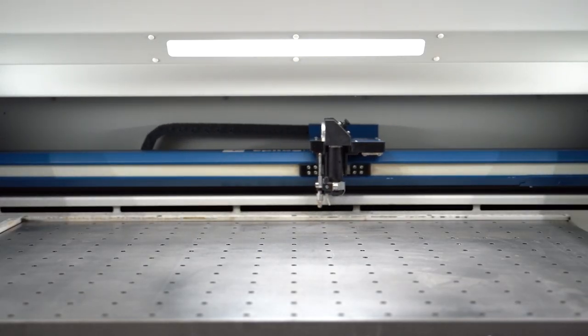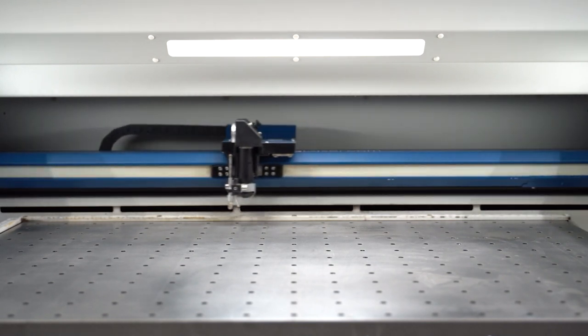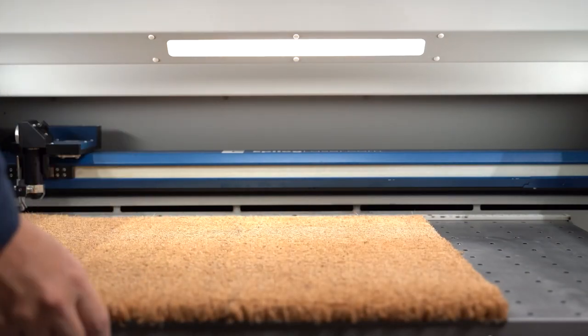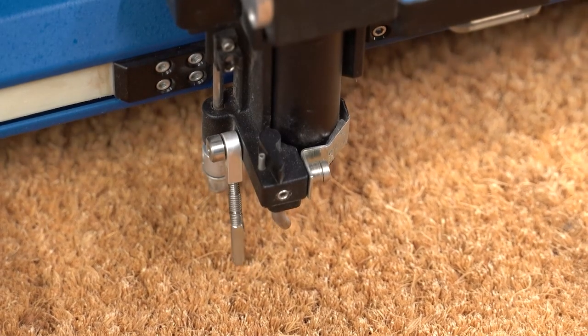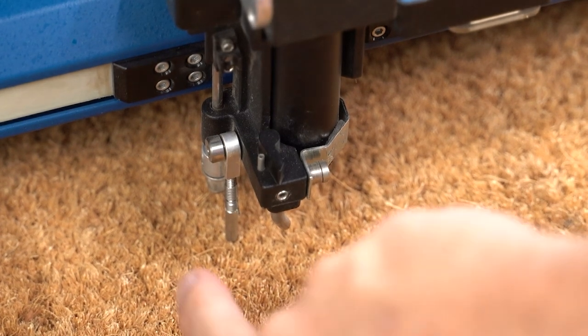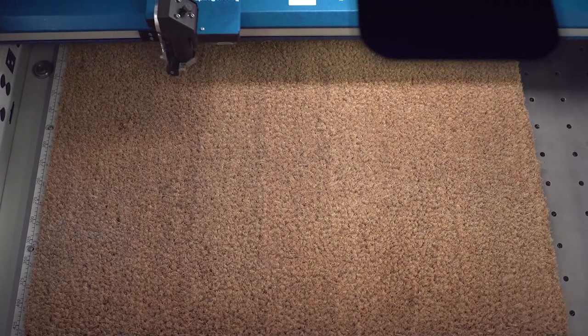Let's start off our holiday projects by quickly revisiting the Koyer doormats, this time looking just briefly into the future with a Halloween twist. We'll load our mat into the Fusion Pro and manually focus the laser to the surface of the material. We've already sent our artwork to the laser, so we'll start it up.